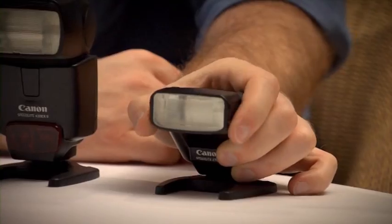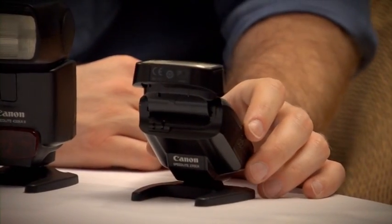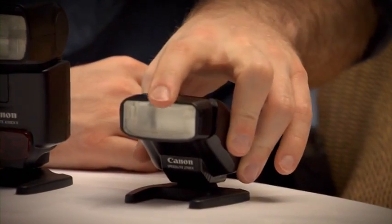The smallest and most portable of the external speedlight flashes is the 270EX. This is a lot like a more powerful built-in flash, but it also offers the ability to tilt the head up and so bounce the flash off a ceiling or a wall to create a softer result.